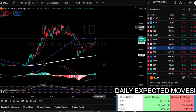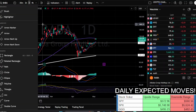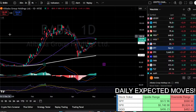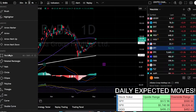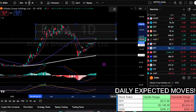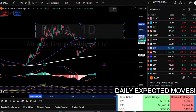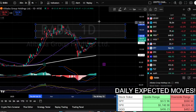Right, so if you're really paying attention, say you wanted to make a block, I would take the high point here. I would take the absolute high point. I would probably only include this wick. Yeah, I think that looks pretty good, if I'm not being dumb.